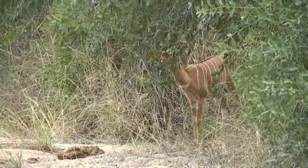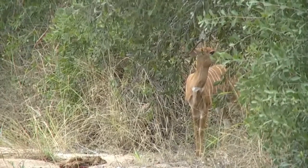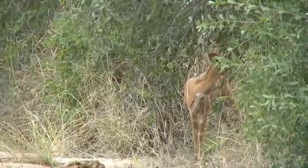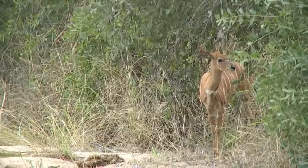Such pretty antelope, probably my favorite in this area. Their markings are incredible. And also the habitat that you often find them in, they like thick riverine vegetation, so we do see them quite often in some beautiful scenery.